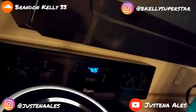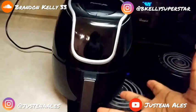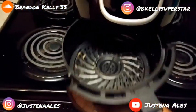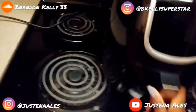One thing about this Power XL air fryer is that it is good if you put it under the hood of your oven, because it expels a lot of heat. The whole point of the air fryer is to get rid of the grease in your food. They have a little tray inside, and the food cooks in there, and then the grease goes down to the bottom and settles.